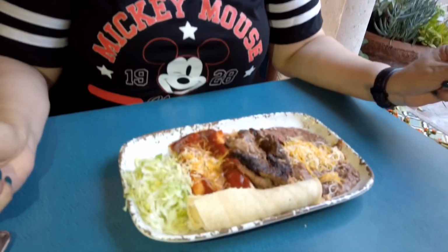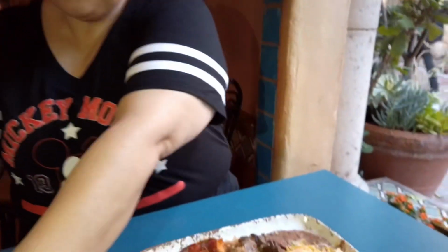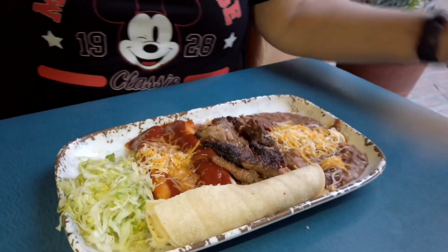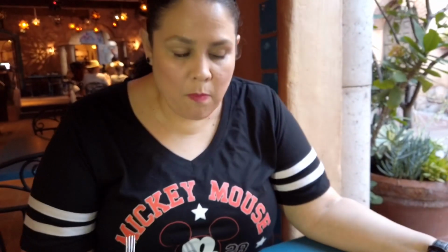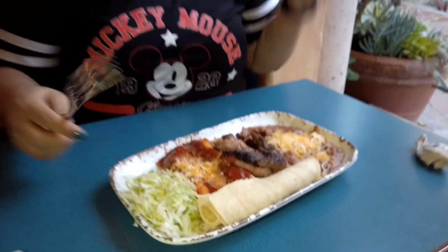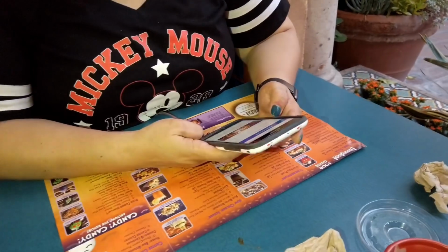Hello friends, today we're at Disneyland and we're actually going to have some dinner. I usually don't eat at Disneyland, but today I felt like eating something, so I wanted to try the Rancho del Zocalo, and we're going to have some enchiladas, carne asada, beans and rice, so let's see. The meat actually looks pretty good. So yeah, excited to try some food here.